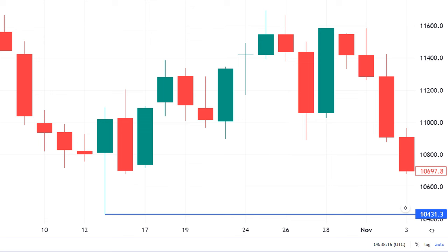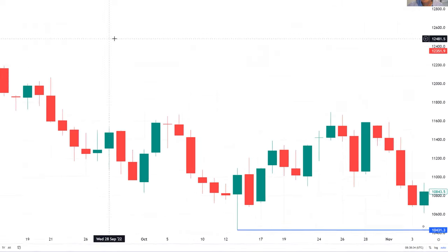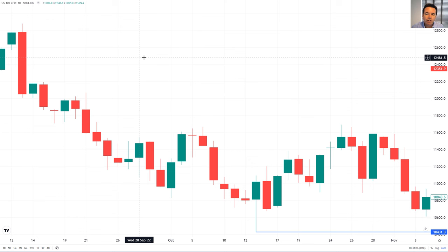So we're wondering if this old support is going to hold. We have a day where the market does push a little bit lower, but you can see, as it's a green candle, it actually recovers as the day goes on. So the close ends up being higher than where it opened. Some might say, well, is this market starting to turn around? So if we are thinking about being a buyer based off this old support, one idea is to be a buyer with stops the other side of the low, 10,431 in this example.